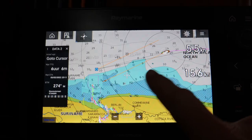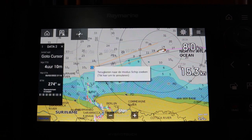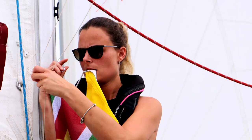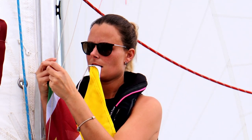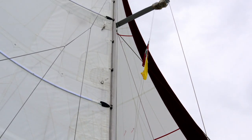So, five to six more hours to go, and then we're at the entrance of the Suriname River. Pretty excited. We just crossed the ocean. Twenty-five days. It was a long-lasting dream. I'm very happy that I could complete it with our small family.